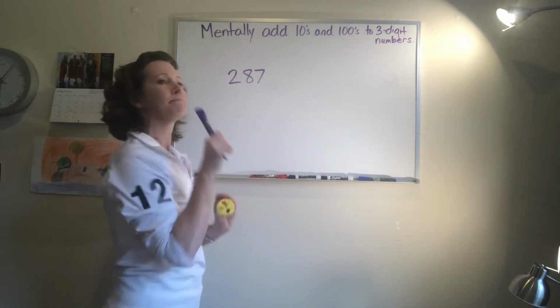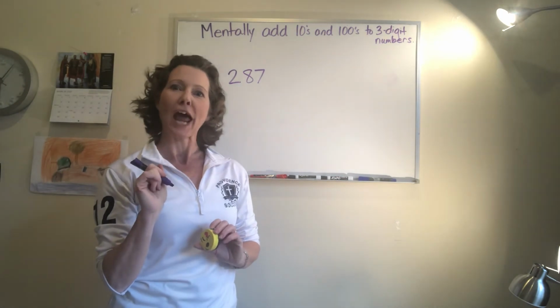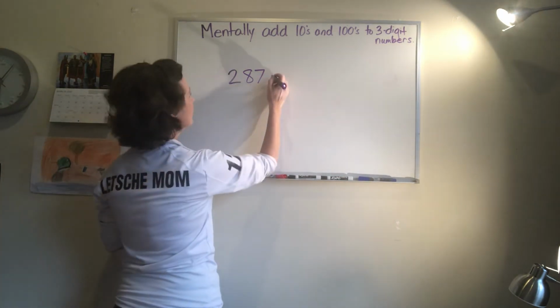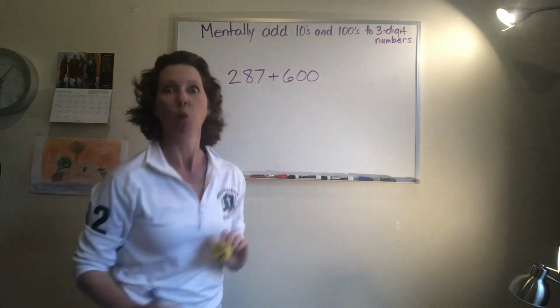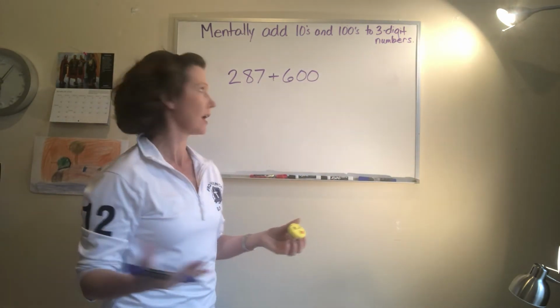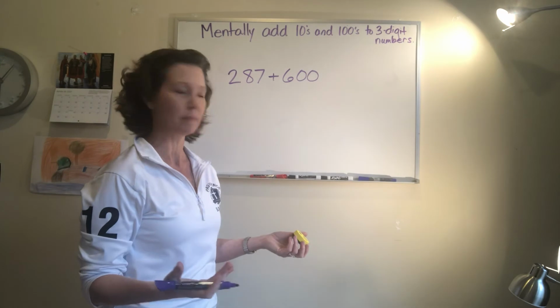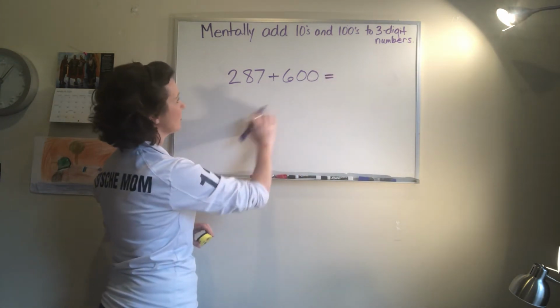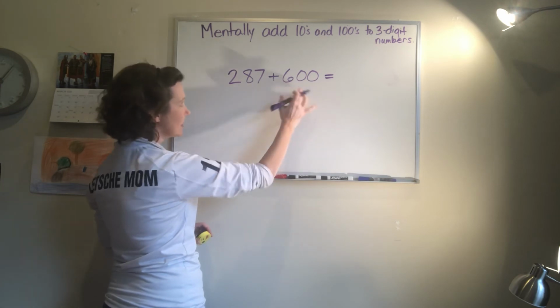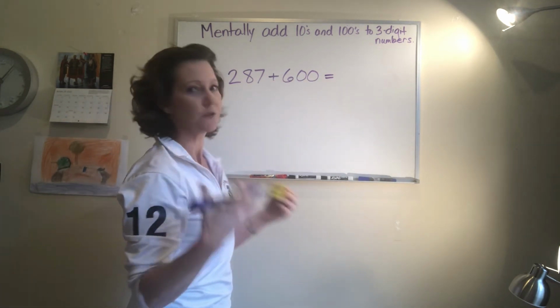287 blades of grass plus 600 wild mushrooms growing on the blades of grass. My goodness, it's a mushy place. Don't walk with your bare feet. Here we have 287 blades of grass swamped over by 600 giant fungi.